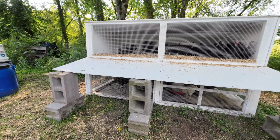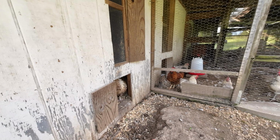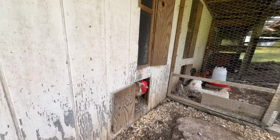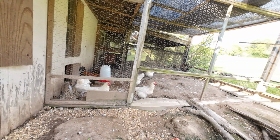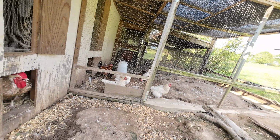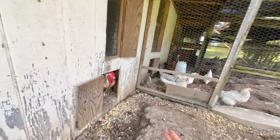Number 16, how long do chickens live and when do they typically stop laying eggs? Chickens can live 5 to 10 years, but their egg production typically peaks at 1 to 2 years of age. This will gradually decline, but they may continue to lay eggs occasionally over the next couple years.